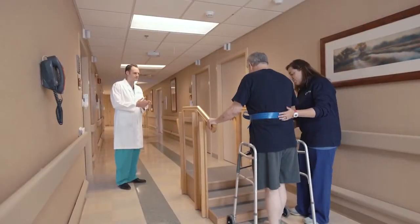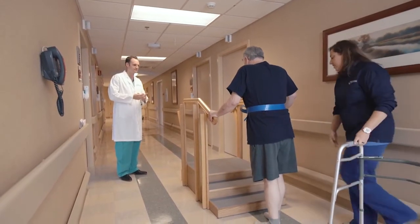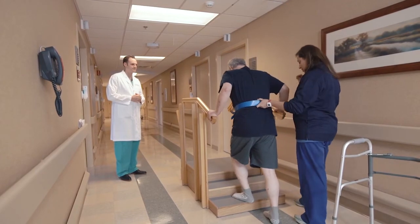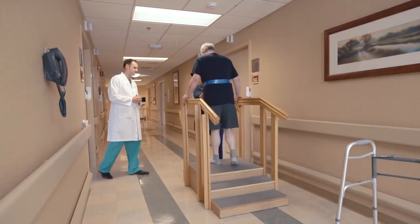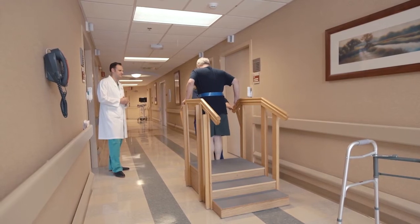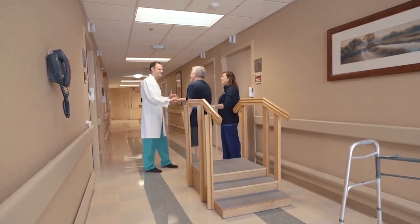To perform stairs, you'll want to go up with your non-operative or stronger leg first, and then bring your operative leg to meet it, making 2 feet end up on each step. You'll continue this sequence until you've reached the top of the stairs. To come down the steps, you're going to come down with your operative leg first. Next, bring your stronger leg down to meet your operative leg, making 2 feet be on each step. Continue this sequence until you're all the way down the stairs.